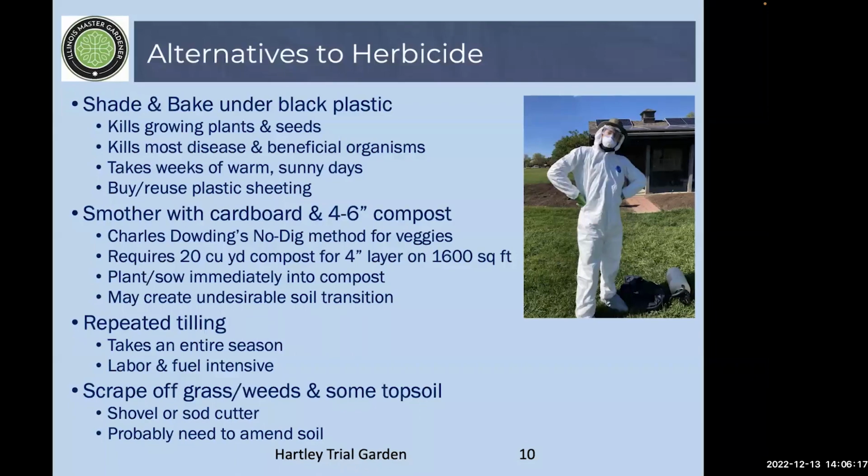We could smother it with cardboard and then put compost on it. This is a method for preparing vegetable gardens advocated by author Charles Dowding. But in this case, with 1,600 square feet, that would require at least 20 cubic yards of compost. A cubic yard is about the size of a washing machine, so that's the volume of several cars. It'd be a lot of labor to place this, and a lot of expense, and driving trucks in.